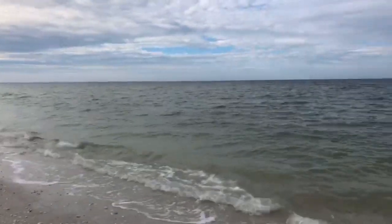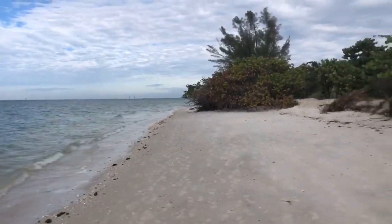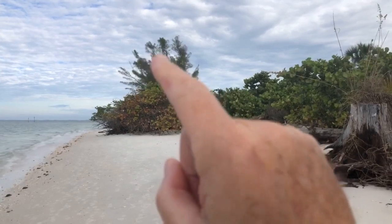I don't know how many days ago. I'm thinking it was 4 days ago, maybe. What would that have been? The day before Thanksgiving? Not quite sure. Up in the top of that pine tree, right there, there was a bald eagle.